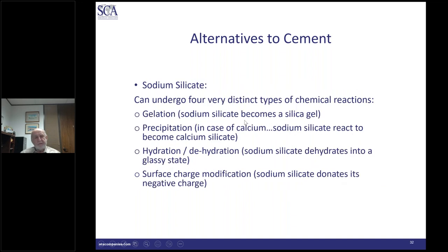Okay, so sodium silicate can undergo four very distinct chemical reactions. The first is gelation. The liquid becomes a silica gel. If you've ever had a prescription filled, there's a little packet of material in the pill bottle, that is silica gel. Or maybe you bought an electronic device of some sort, with a little packet of silica gel. So that's the sodium silicate originating, and then you have it gel. In these cases, it's going to be with a sulfuric acid system.